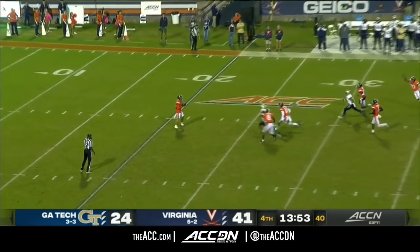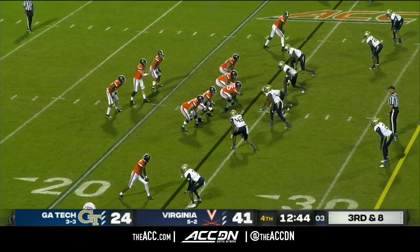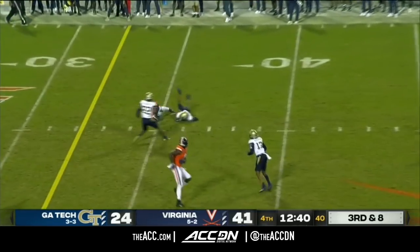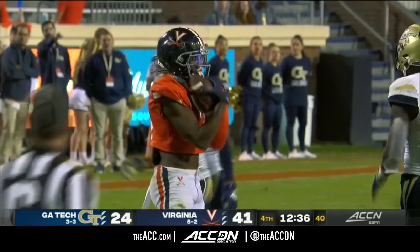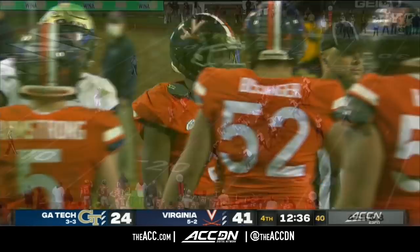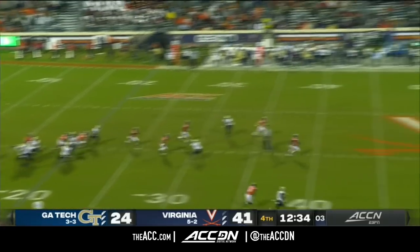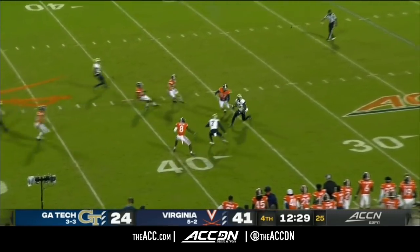Shanahan with a punt and a dandy. Kemp with a fair catch. Thompson again will line up in the backfield. Armstrong to fire. And a tough catch, but it's going to be made by Wicks. Georgia Tech says no. Going to punt the football. Ray back around the 32-yard line.